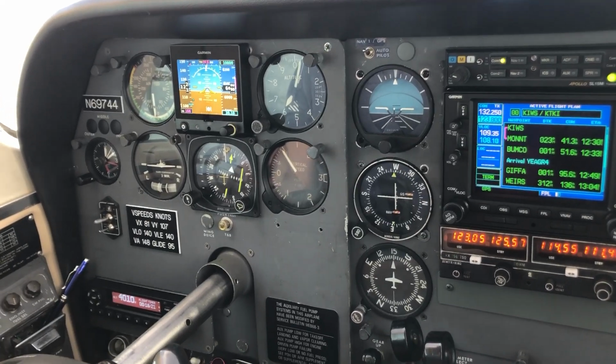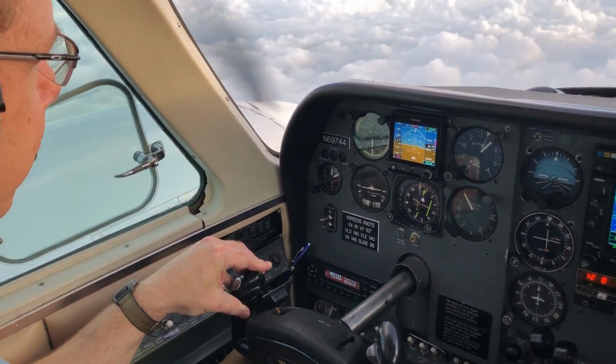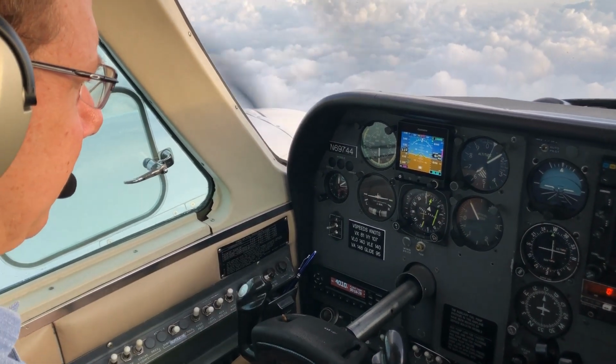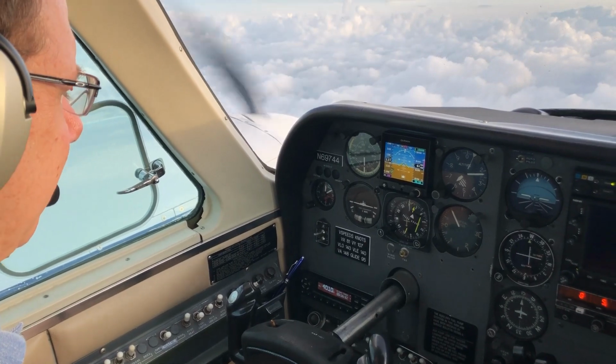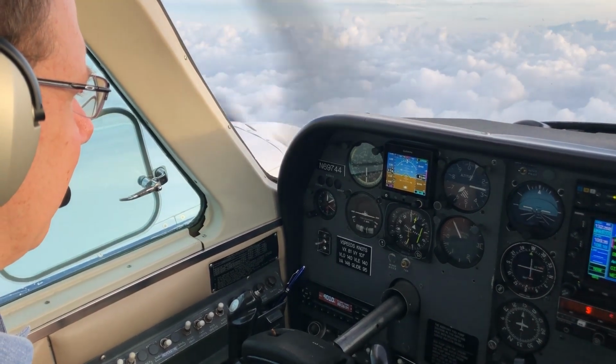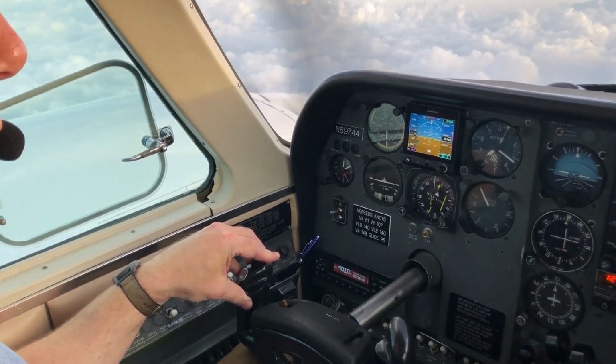Houston departure, hello, Twin Cessna 69744 out of 6,000 for 10,000. Twin Cessna 69744, Houston departure, Houston altimeter 3011, proceed direct Bumco. 3011, direct Bumco, 744.